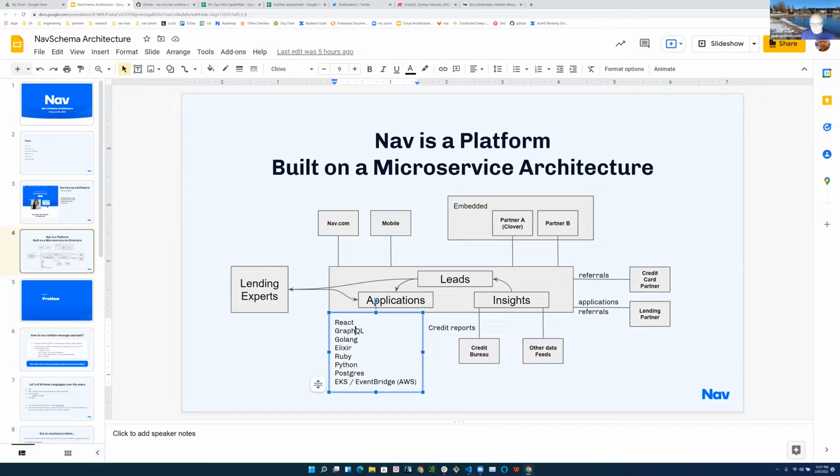So at the microservice level, we have Golang, Elixir, Ruby, and Python. Why not, if we can be polyglot? As an architect, I would prefer just one, preferably Node.js, but it's not on the list here. Then our database is Postgres, and of course we use Kubernetes.